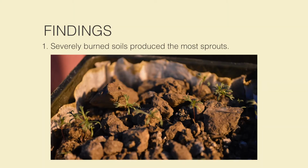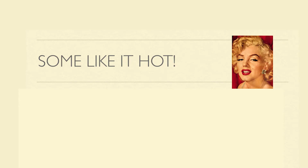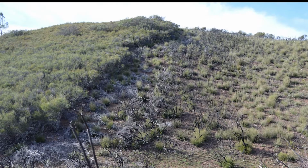Three weeks later, the most severely burned soils were full of sprouts. Moderately burned soils were not quite as productive, and the unburned soil samples didn't sprout at all. Her conclusion? That chamise takes cues from fire to repopulate.